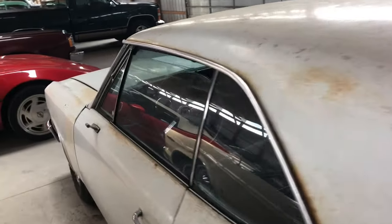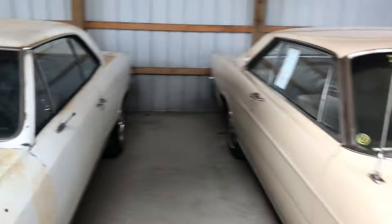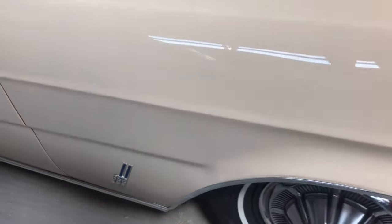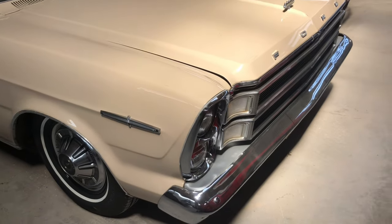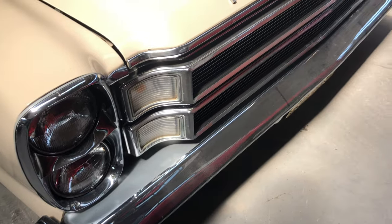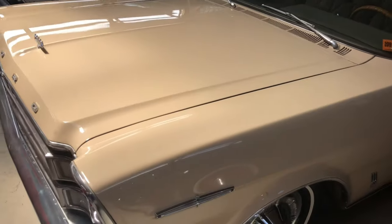And while I'm standing here, I'm gonna get you a good look at this Ford LTD. It's a 66 Ford LTD two-door, with a 352 motor. Let's take a good look at this beige. Nice looking car. It's got the over-and-under headlights, dual headlights. Beige exterior.